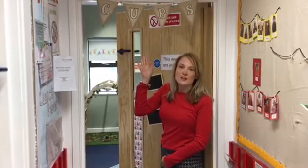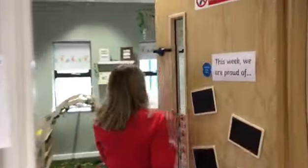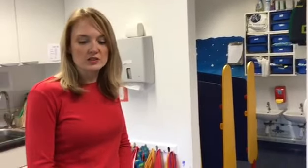We will start with the Cubs room. This is the room for children aged 2 to 3 years. In this room, we can have 12 children per session, and we have 4 members of staff that work in this room. The room has its own toilets and nappy changing facilities. We work alongside the parents and the children to support with potty training.